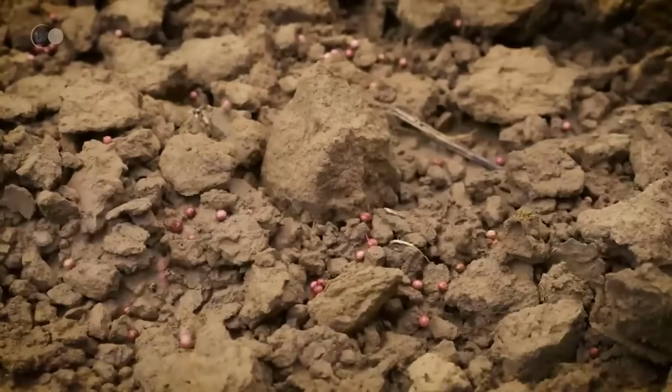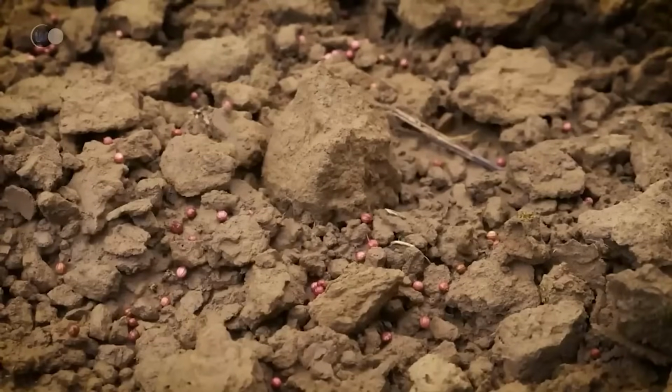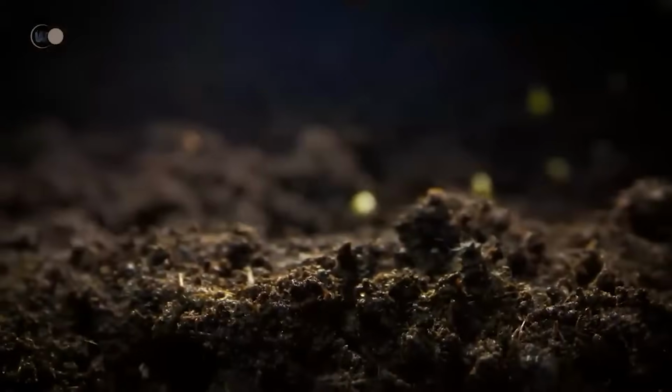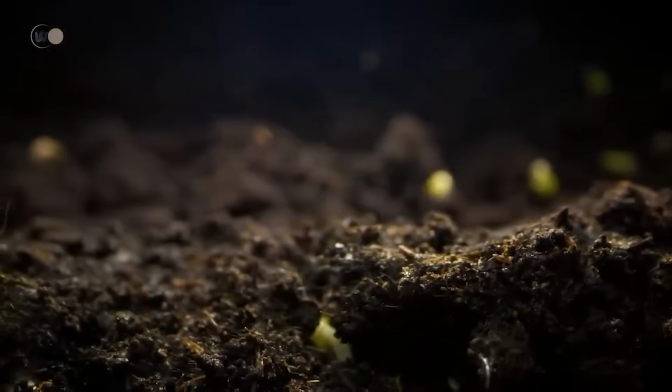Seeds also have another fundamental characteristic. Their tissues are dehydrated, allowing them to enter dormancy when conditions are unfavorable for germination. Seeds can therefore be buried in the soil for several years before germinating.